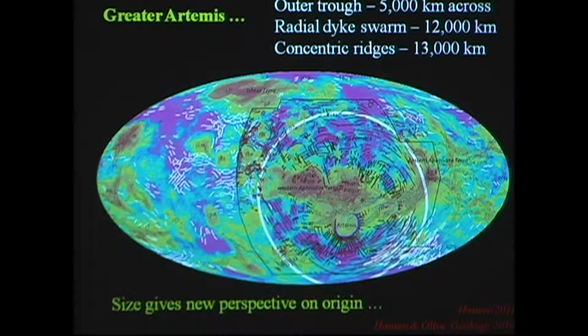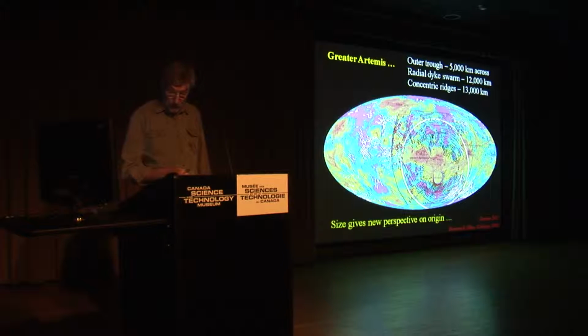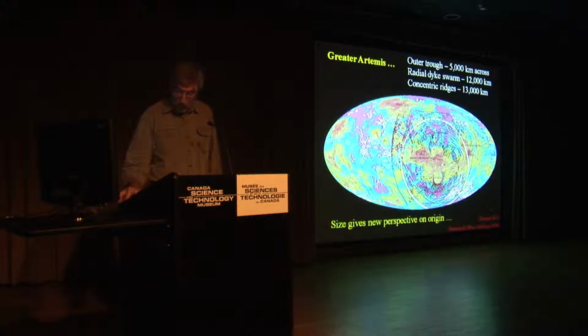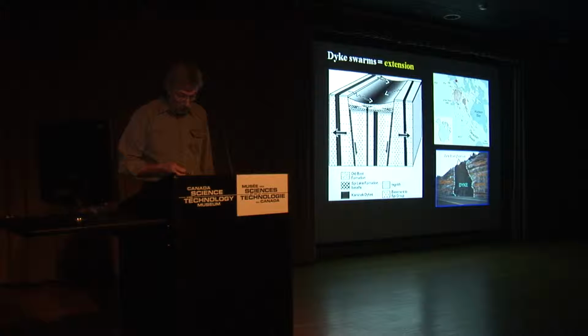Now, again, a geologist would immediately recognize these as a giant swarm of radial dikes, a feature that's not uncommon on Earth, but is rarely this big. So what is a dike swarm, and what does it imply? Next one, please, Chris. Dike swarms are, in reality, swarms of cracks in a planet's crust that fill with molten magma under enormous pressure. That magma is trying to rise up towards the planetary surface.